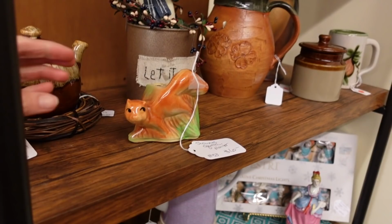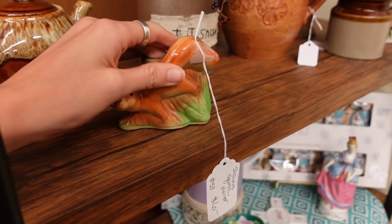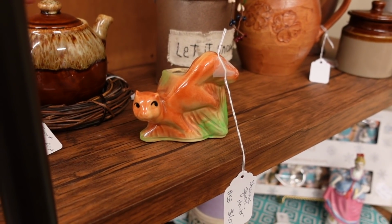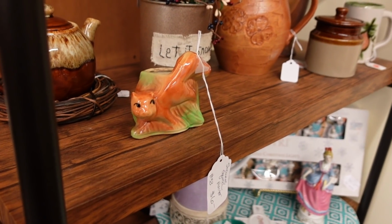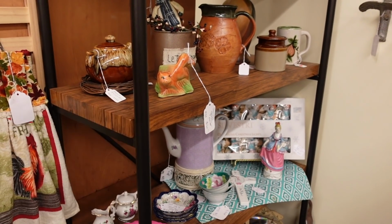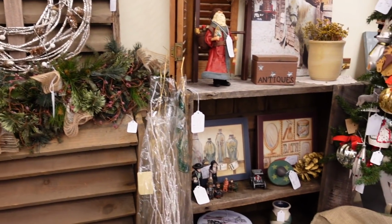A little squirrel planter. I feel like I should get this for Dina. We have a little squirrel that eats out of our dumpster at the shop, and I've named him Gary. So he is Gary the dumpster squirrel, and every time I go to the shop I leave him little treats by the dumpster so he's not eating out of the dumpster, and he sits up in the tree and eats. I'll leave him cookies and stuff. So we have a pet squirrel at the shop. So Gary, he's our buddy.